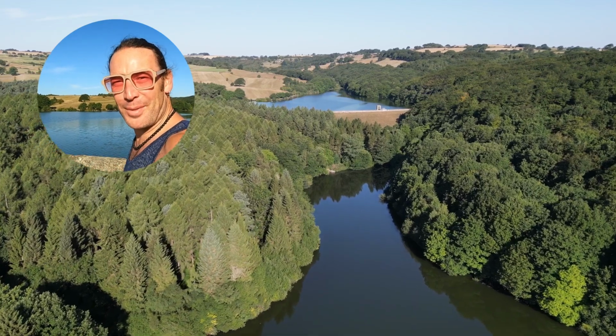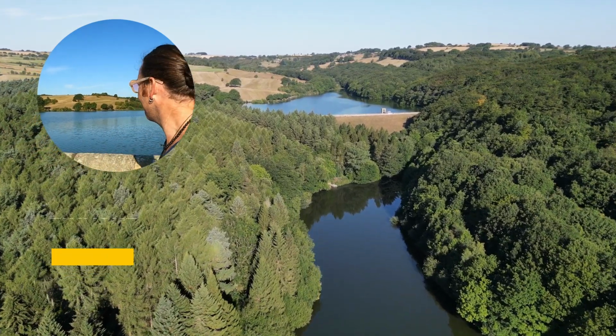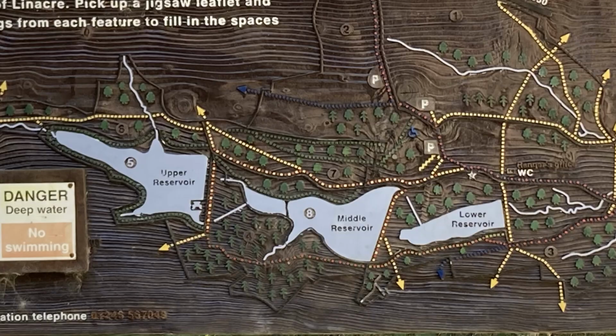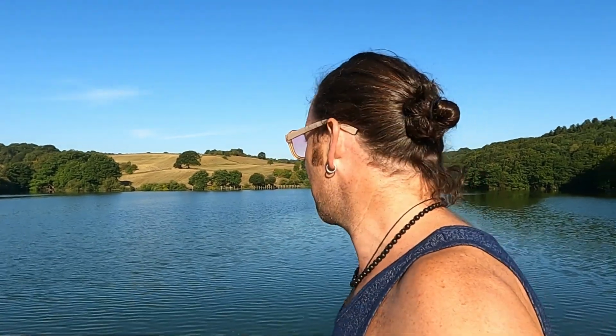Another beautiful spot if you're visiting Chesterfield: Linacre Woods and Linacre Reservoirs. Three reservoirs altogether. This is the third. It's also a conservation area, so don't come around here on your mountain bike. Keep your dogs on leads and be quiet around the third reservoir.